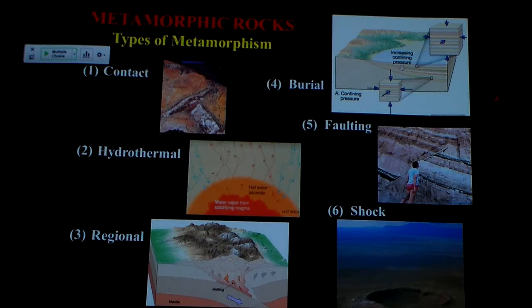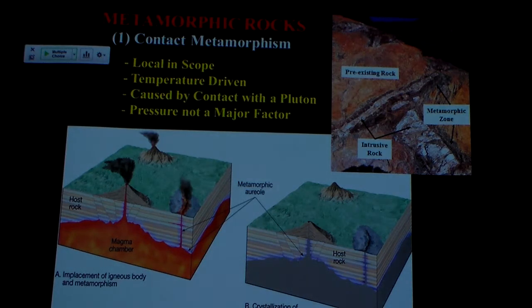I could have faults where there's a sudden break in the rock. Or how about a meteorite impact? Nothing like a good old meteorite impact to stir up the data. Okay, well let's look at contact metamorphism.